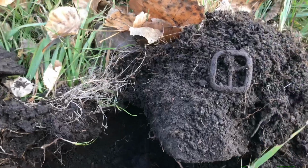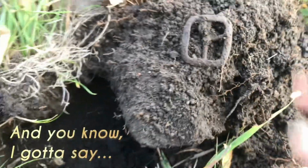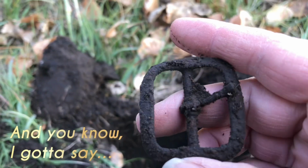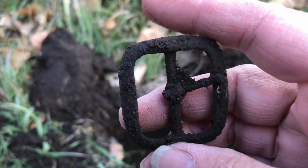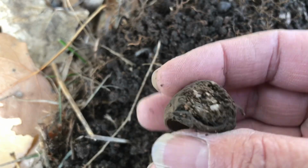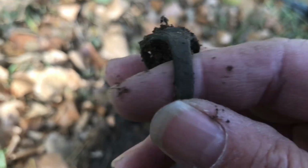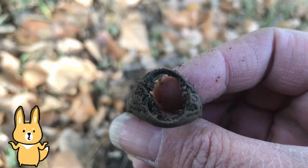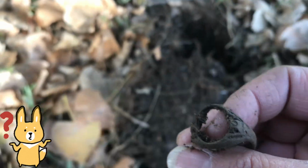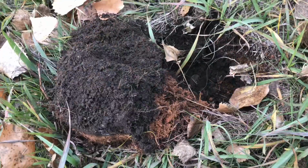Okay, so I'm still in the same area, and not half a minute later, I got this old buckle. I have never lost a belt buckle in my life. I have never lost a harmonica. I have never left a mason jar in the yard. I'm perplexed at these phenomena, and so I cry. How'd this get here? Tell me how'd this get here?